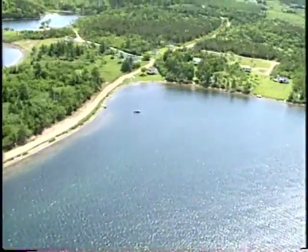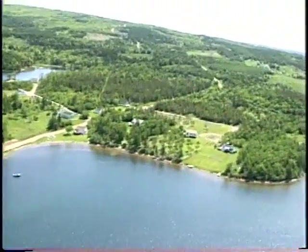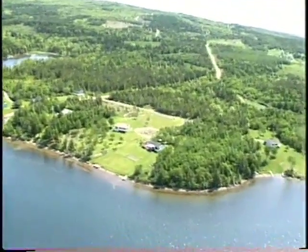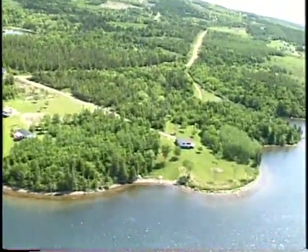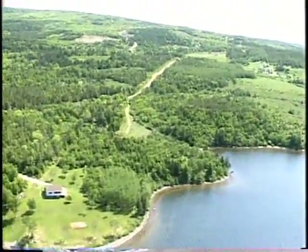Going down into Johnstown Harbor, there's a road that runs alongside the shore. There are several residences along here where the backshore is groomed, and they have wharves extending out offshore.